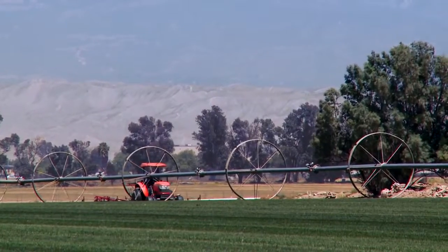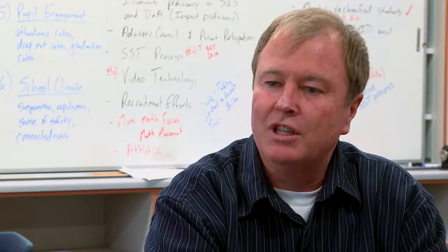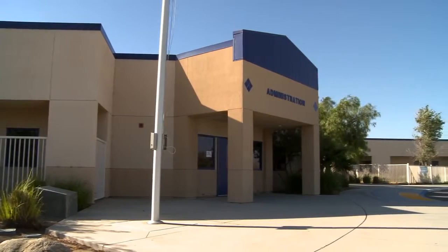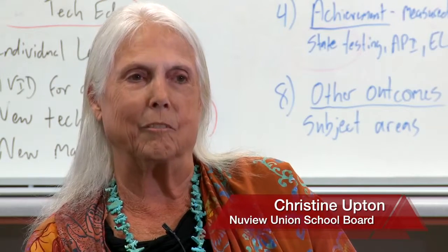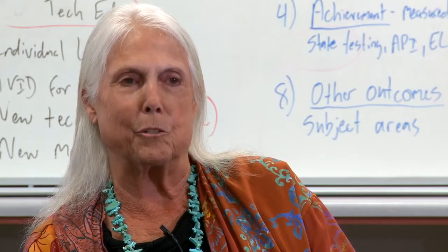Our school district is called Nuview, but it's made up of two towns, Nuevo and Lakeview, and they combine to have a school district of Nuview. And we're still a small farming community right here in the middle of Southern California. It's a four school district. You know, we only have two elementaries, a middle school and a high school. We're just very small here, and for us to be able to have this in and of itself it's a miracle. It really is a miracle. We can, even as a small district, have many of the same opportunities for our students that larger districts have.